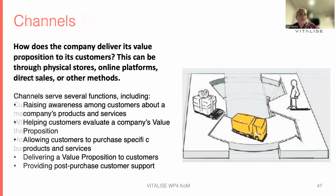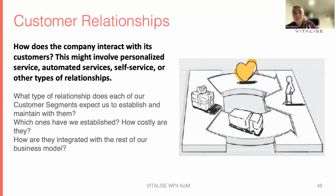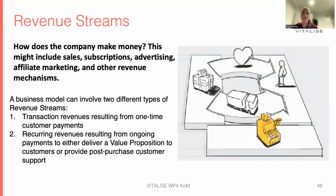Next slide. Fourth element, the customer relationship, how the company interacts with the users. This might involve, for example, personalized services, personalized relationships. The most important questions to fill this step are: what type of relationship does each group of customers or user segments expect us to establish and maintain all along the time? Which ones have already been established, how costly they are, and how they are integrated with the whole vision of your business model? Next slide, yes.